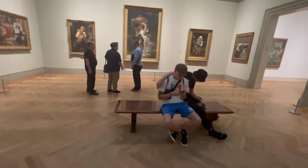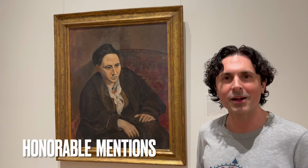There are so many magnificent works in this museum that creating a top 10 list is nearly impossible. So I have to throw in some honorable mentions. And this one is much more than honorable. This is a Picasso, and it's a painting of Gertrude Stein.